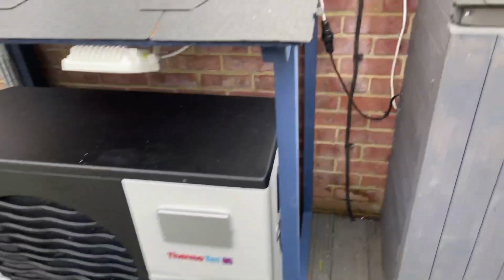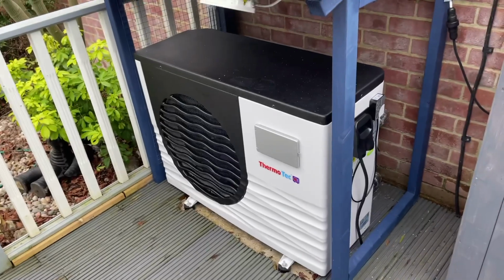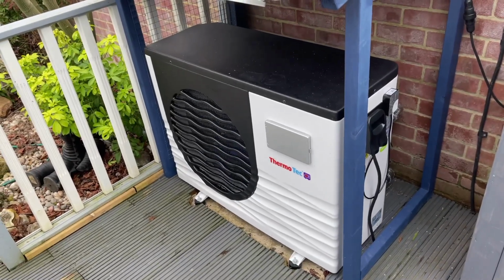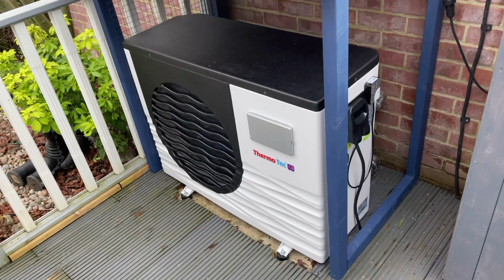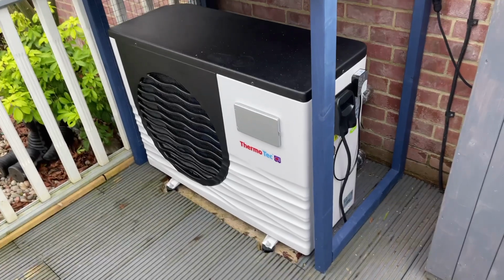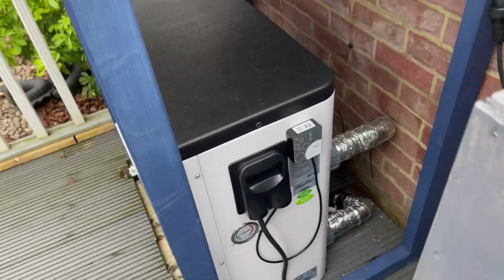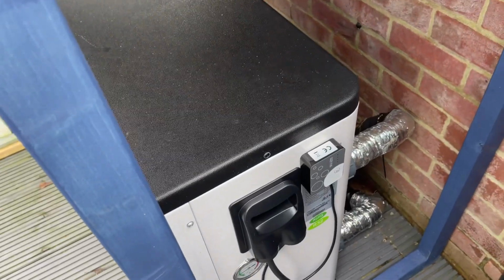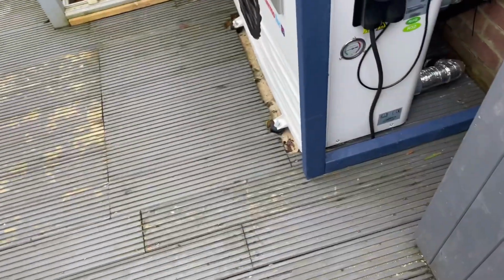It was down at those temperatures for most of the week, at night anywhere between minus 3 up to minus 6. So yeah, brilliant. And I've been keeping an eye on it when I'm away with the Wi-Fi unit, and so far no problems with that whatsoever. The Wi-Fi unit seems to be working okay.